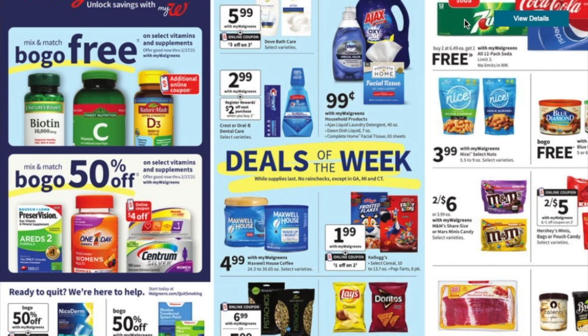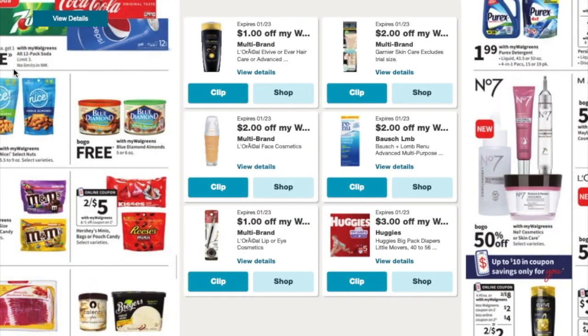Now here they have the soda, the pop. Now it's $6.49. They used to have it at $6.19. So you guys would pay $13 for 3 packs of soda if you guys need to do that. I usually say wait and go somewhere else and get it, but it's up to you guys if you need to do that.